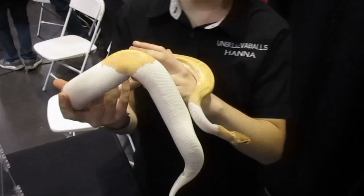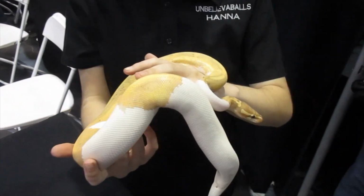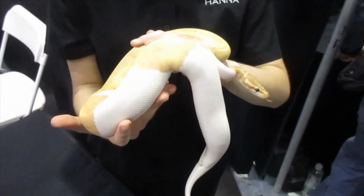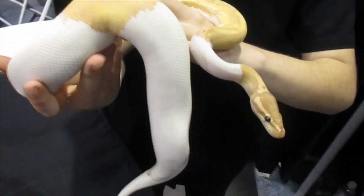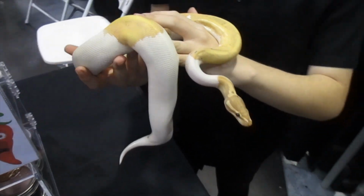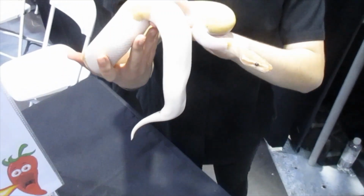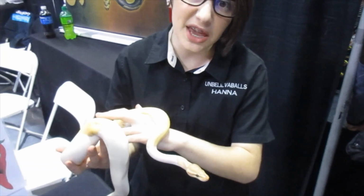This is a coral glow pied. Oh, coral glow pied. Okay. So he's a male. He is about 2 years old. Once he gets a little bigger and older, those black spots that you see, he'll have more of them. That's the coral glow gene. Coral glow is basically the same thing as a banana, but it's called something else.